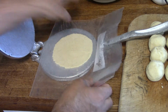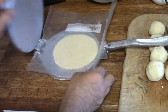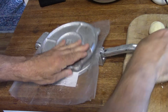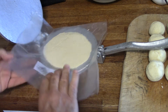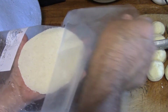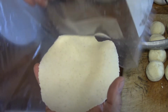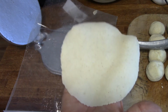Now I like to rotate it 90 degrees. This way you get an even thickness all the way around. Get them as thick or thin as you like, but remember you have to get them off the plastic. And here you go, peel one side up, get your fingers on there gently. You're going to tear a few, that little piece tore off, but that's okay. You'll get the hang of it.